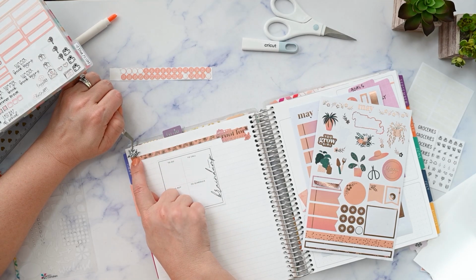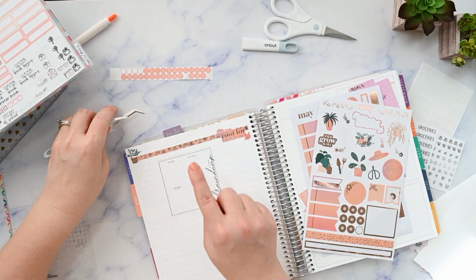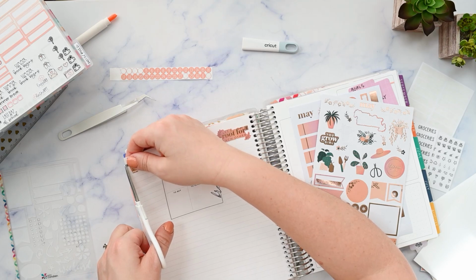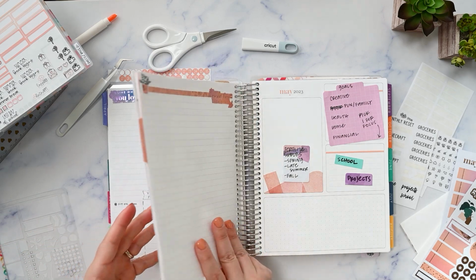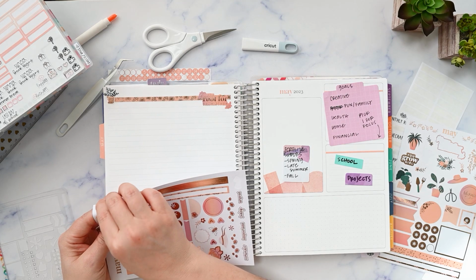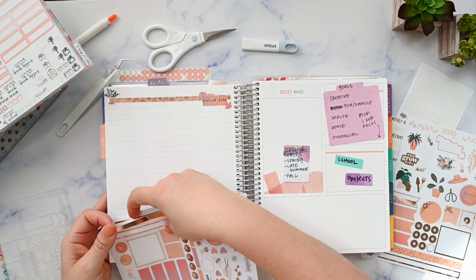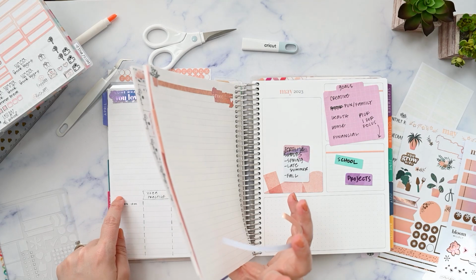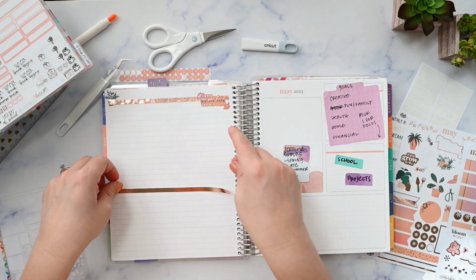So I have this sticky note here and that is just in case I needed to write something down before I got the page all set up, and I didn't end up using it. So I'm actually just gonna move that. And so I wanna put that other piece of washi here. And how many lines do I need? I can put it right here. And that will be enough.